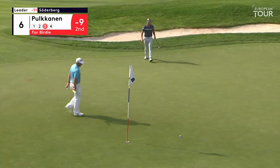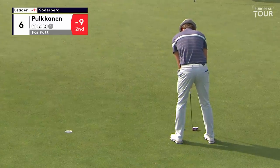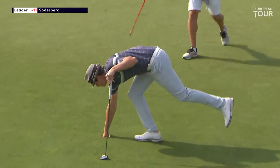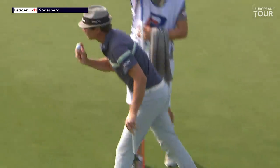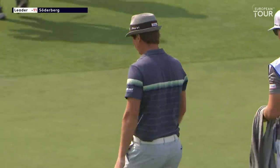And that is a complete misread. Yeah, the first putt wasn't great from Pulkkanen, but that one finds the bottom of the cup. He stays at 9 under par.